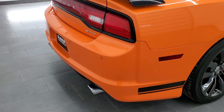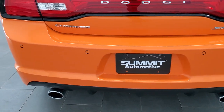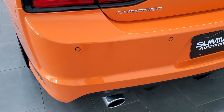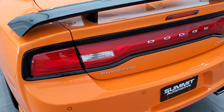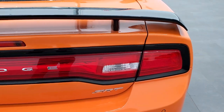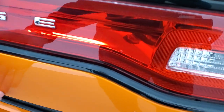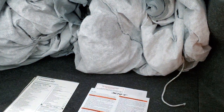As we come around to the back of the vehicle, rear bumper is in great shape. It does have the dual tip chrome exhaust, chrome tipped dual exhaust. Deck lid's in nice shape. You get the gloss black spoiler, the Racetrack tail lamps. Back trunk area. This one does come with a car cover.